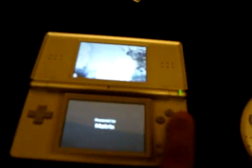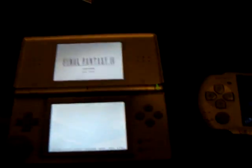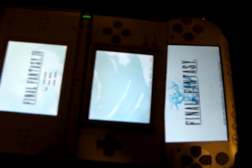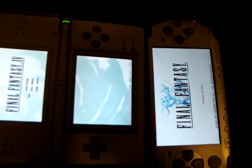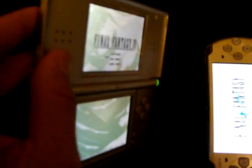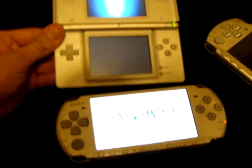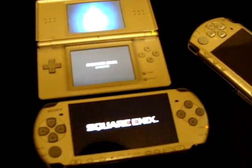Let's compare the DS Lite. Go back here for a moment. To the PSP 3000. As you can see, in terms of brightness, they're actually pretty equal. In terms of viewing area, I would say that the PSP Bright actually has a better viewing area because of the anti-glare coating or something that they have on the screen, which actually seems to work out pretty well.